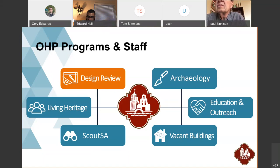And then we have three positions assigned to Living Heritage. That is our cultural heritage initiatives, our trades education that we're developing, and some of the legacy business program and some of those efforts. We have a program that is education outreach that we all participate in. That's basically this, working within the public and providing information and resources. The design review program is our biggest program in terms of assigned staff. We have about seven assigned staff to that program. And so that is permits, certificates of appropriateness, the HDRC process, enforcement, and anything related to development.